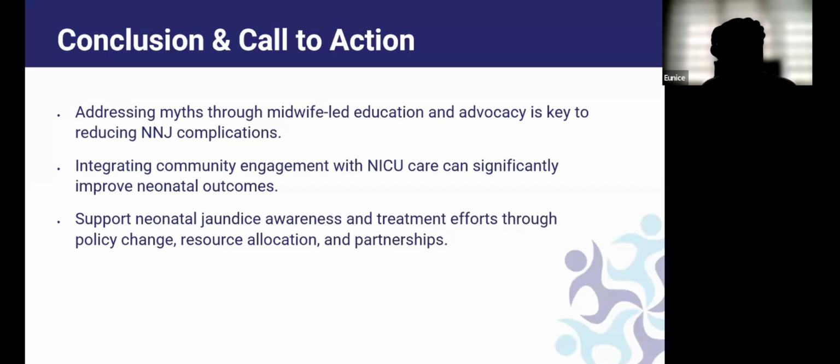Reducing neonatal jaundice complications, we need to do that as fast as possible because we don't want a situation where the baby is going to come down with lifelong complications that cannot be managed. At that point, there is nothing we can do because the harm has been done already. So we don't want it to get to that level. Neonatal jaundice, of course, can be managed. Once it's detected early, management should take place immediately.